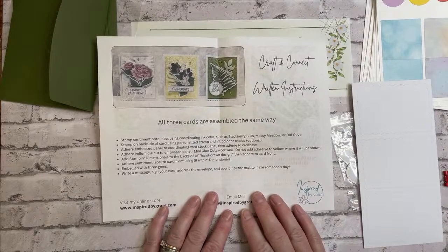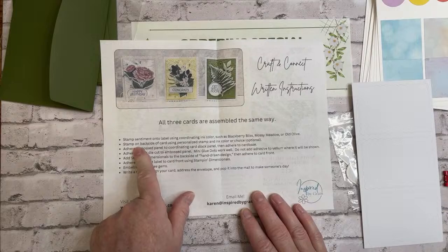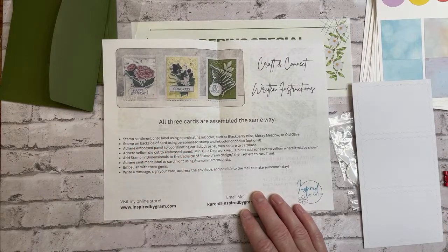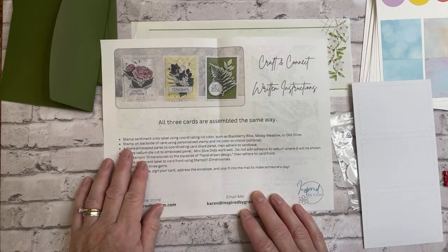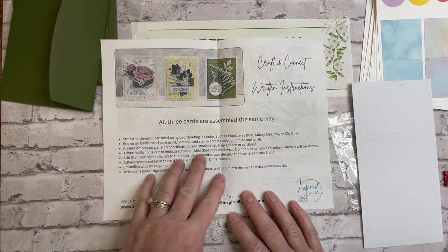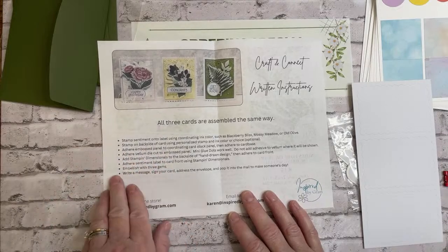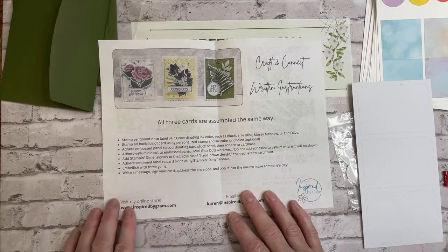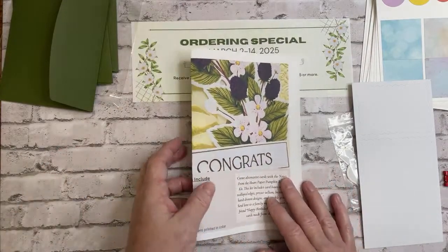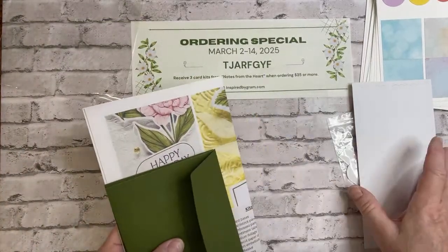Craft and Connect written instructions are on the back side, and again, all are assembled the same way. And so really you're stamping your sentiment, and I always add a stamp on the back side of your card using personalized stamp and color choice, especially if you are selling them, you want to have that policy stamp on the back side. And then it goes into how you adhere all the layers and embellish. And then finally I say, write a message, sign your card, address the envelope, and pop it into the mail to make someone's day. So make sure you are sending out your cards because people do appreciate them.